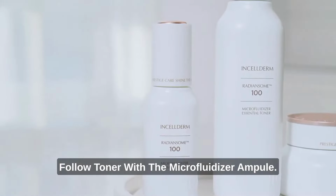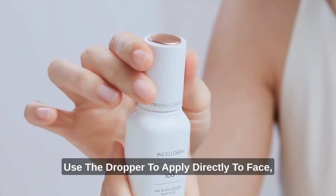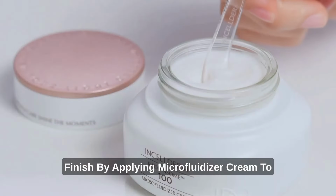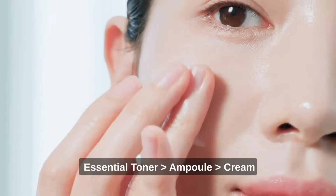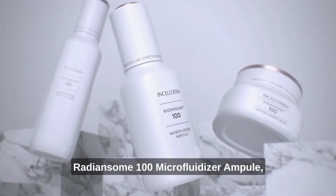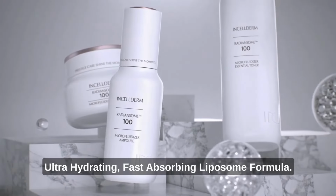Follow toner with the microfluidizer ampule. Use the dropper to apply directly to face, and then gently spread product over your face. Finish by applying microfluidizer cream to your face and massage gently. Recommended: Step Essential Toner, Ampule, Cream. Radiansome 100 Microfluidizer Ampule. Ultra hydrating, fast absorbing liposome formula.